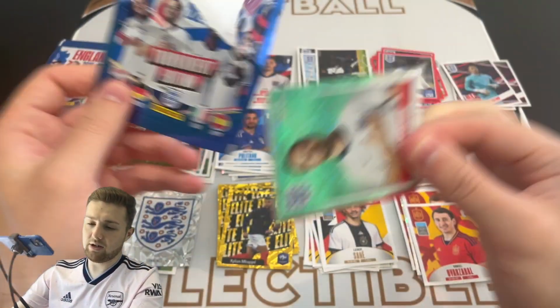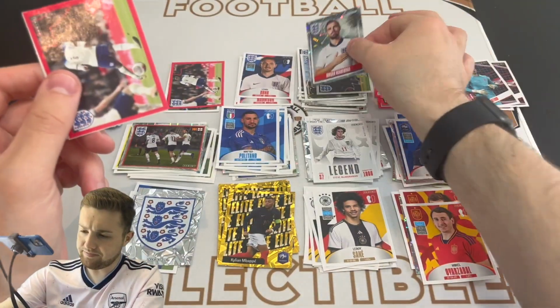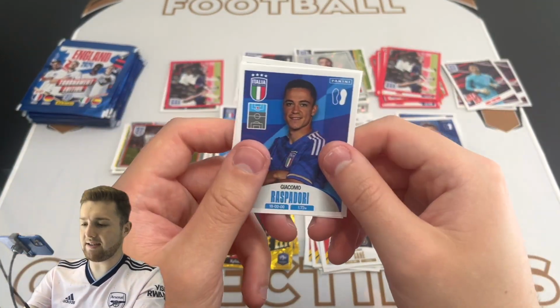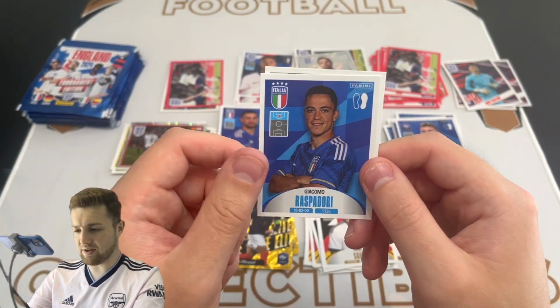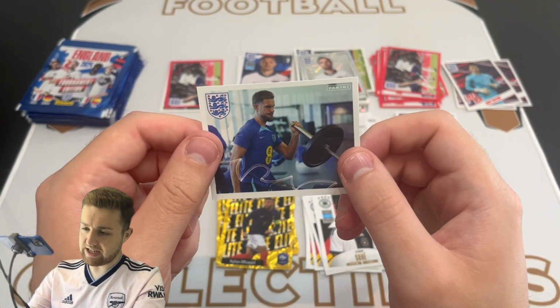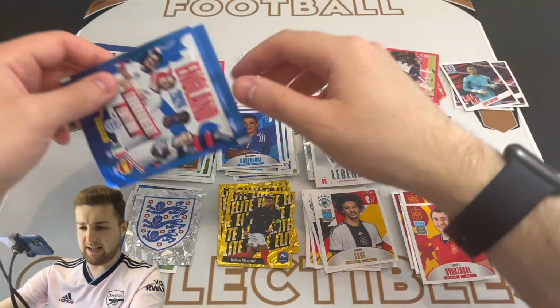And we'll get into the next pack of these really quite nice stickers, I have to say. We've got a Jordan Henderson there of England. Of course, not going to the Euros, actually. We've got another one of those Marc Guéhi stickers. I think it's Guéhi. Got Retegui, Bryan Robson, legend, of course, and Jordan Henderson in training at St.